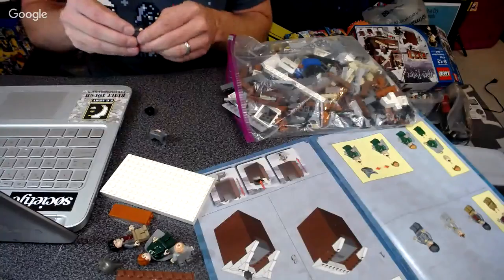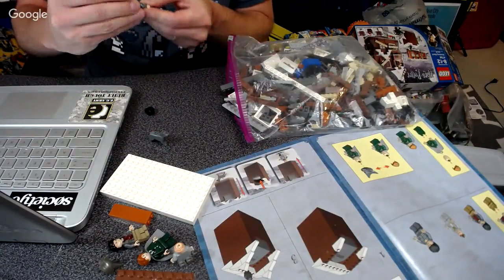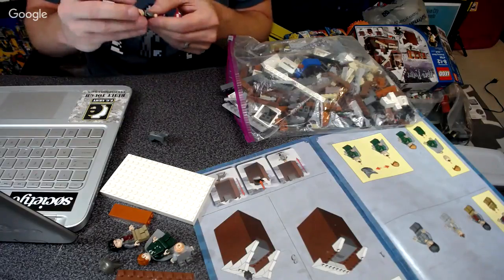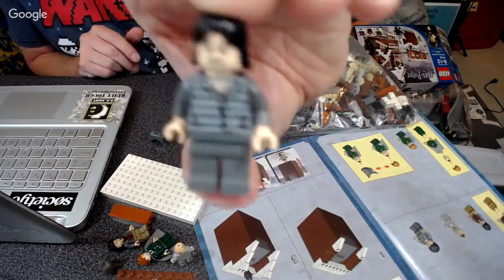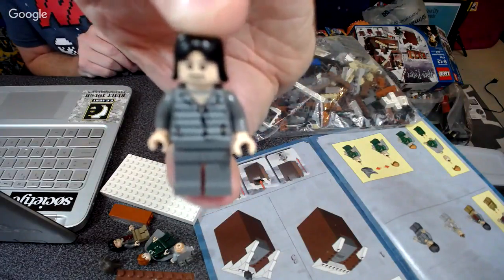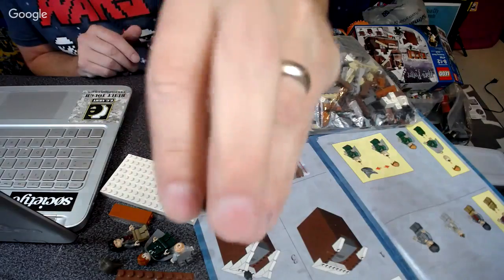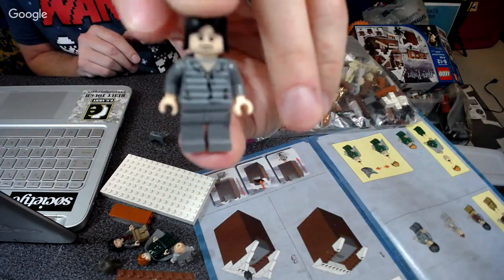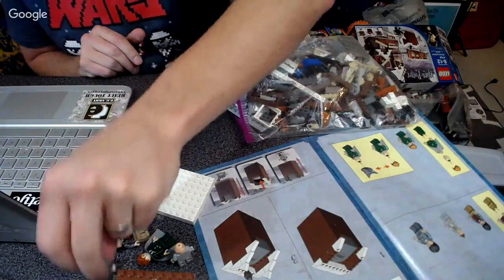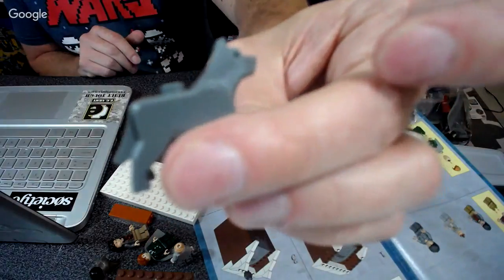This actually is my first Sirius Black figure, and I do like the character. I want to get the escape set too, the Sirius Black escape set, but that's just a cool figure there. So there's that Sirius Black right there. We like that. It's cool. He was a good character too. I like this character in the movies. Actually, I like this character a lot. And then we have the puppy. We got the dog right there. So we got the dog.